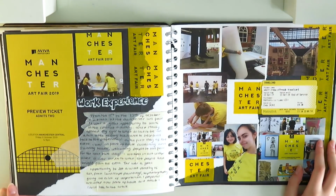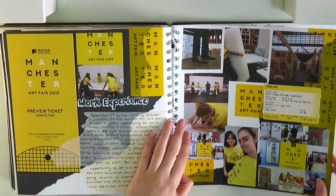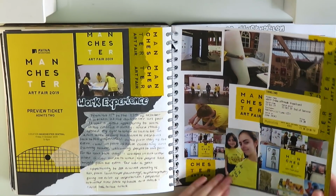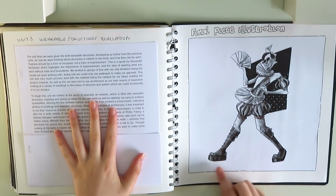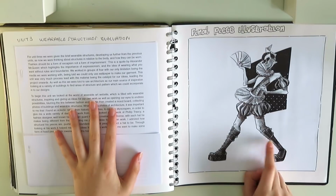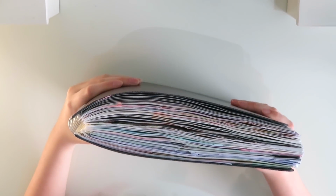Oh, this is a bit of a random page. I did a work experience at the Manchester Art Fair and my teacher made me do a page about it, so moving on. Evaluation and then just a little illustration. We didn't have to do this, I just did it for fun because I wanted to draw it. And that's this book. Okay, so this next book is chunky, look at that.